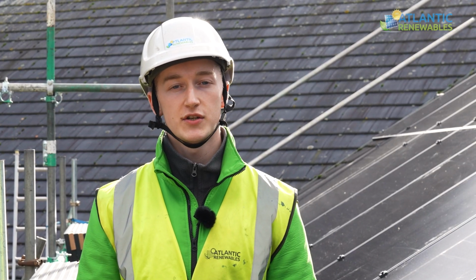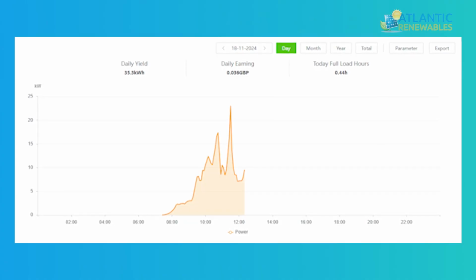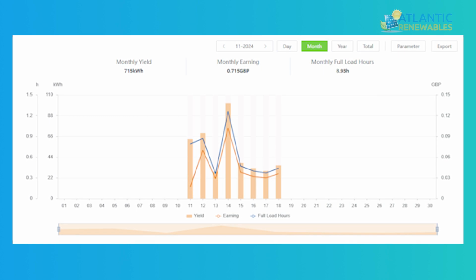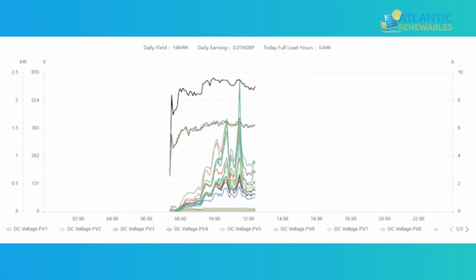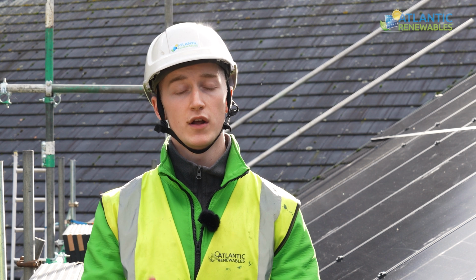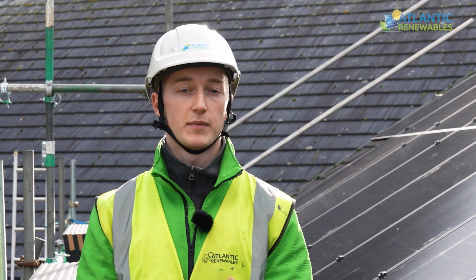Then, once everything's commissioned, we always provide online monitoring as part of our service. This comes as part of the cost. We always set that up on our customers' mobiles, tablets, computers, whichever you want, so you can view your solar performance from anywhere with a Wi-Fi or internet connection. That way you can see what you're generating, you can see what you're giving back to the grid, what you're directly consuming as well. That depends on which manufacturer of inverter you have, of course.